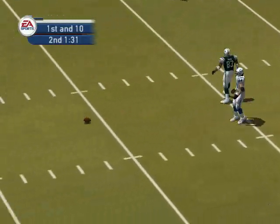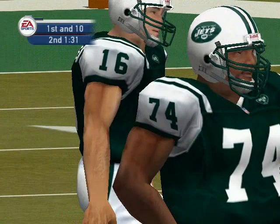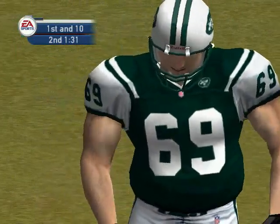Number 16 drops back to throw. Out over to the left. Right through his hands there. That's the old rule. If you get your hands on it, you got to catch it.